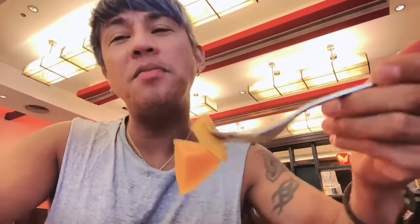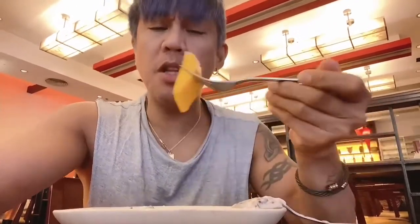Try the sticky rice with the coconut and the yellow mango. This is a typical Thailand dessert. Delicious. Mango. Sweet. Sticky rice is not sticky actually. But the banana is banana. The mango, it's just sweet.